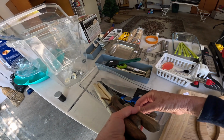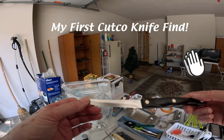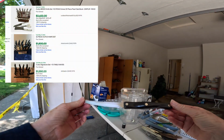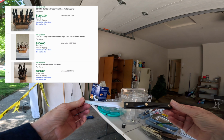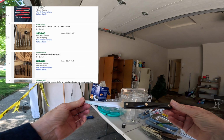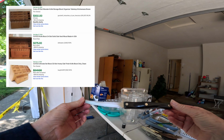I think underneath all these knives, I spotted a Cutco knife. The reason I'm excited about this is because Cutco knife sets go for a lot of money. I plan to build up my set, but you can see here the comps for the large sets and then medium-sized sets. And then also even just the wood blocks alone go for between $200 and $50. Here's some comps for that. And so I'm planning on building up my set.